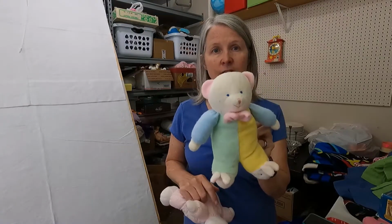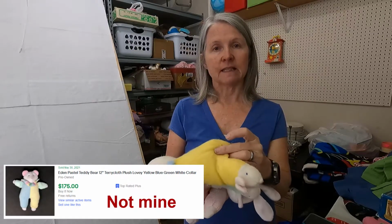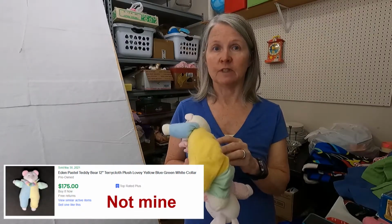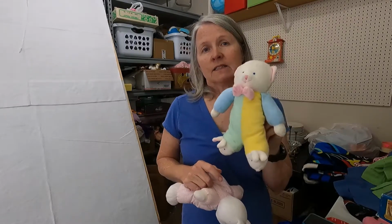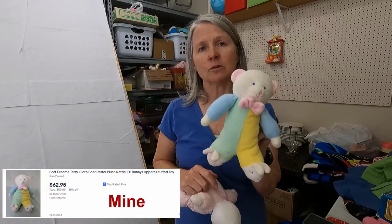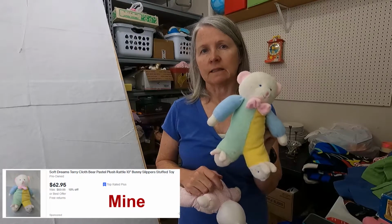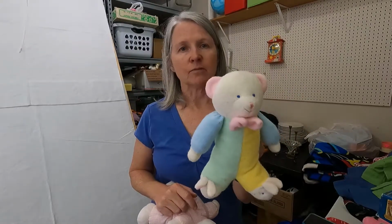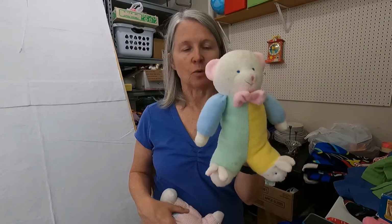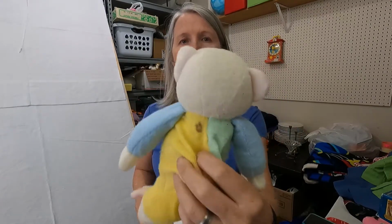Now, if you see a terry cloth bear like this, that's similar to this, that says Eden on the back, then you've definitely found a bolo. But this one's Soft Dreams. So I think there was one listed for about $60. I didn't notice any solds, but I do need to get him cleaned up first. So I'll probably list him in the $40 to $50 range because I'm afraid that's not going to come off.